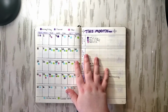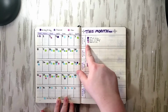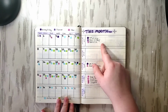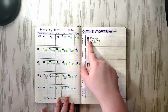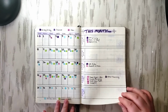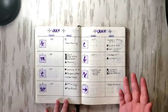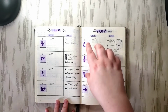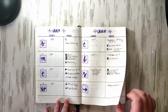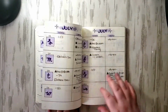Different type of monthly layout where I have the monthly calendar, and then I have the corresponding week right next to it on the next page, where I would write the important days of the week with these color markers. And then a weekly setup where I would have work and then home for each day. And that's just what I did for the whole month.